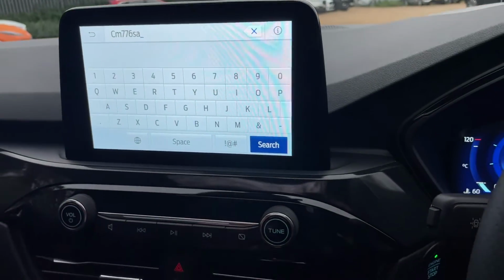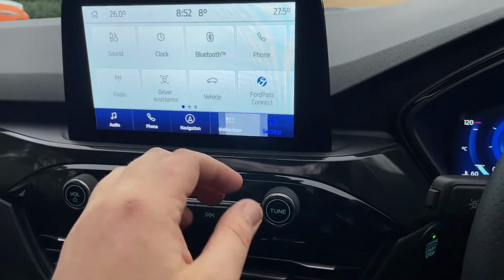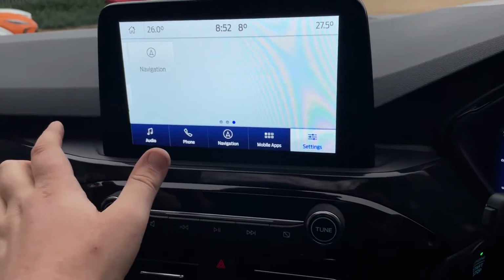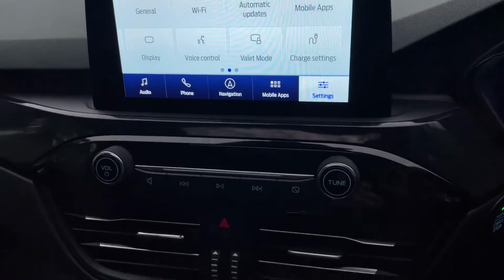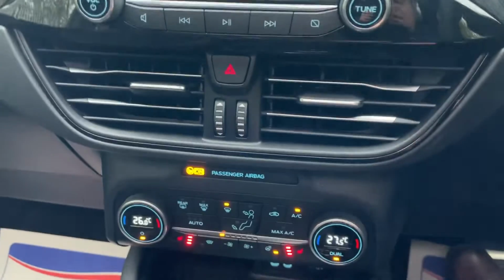The screen's also fully supportive of Apple CarPlay and Android Auto as well. So if you do have an Apple device, there's a widget for the B&O. I don't think we've got a widget for Apple CarPlay. We don't, so it's never been used then clearly. But Apple CarPlay can be used on that screen as well. Anyway, let's go further south. Quick toggle buttons there for the infotainment system.